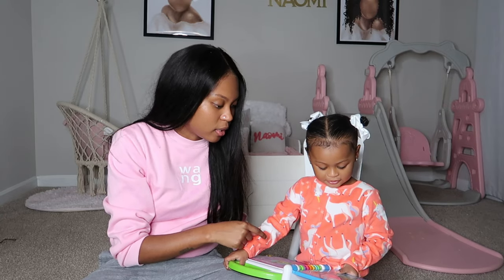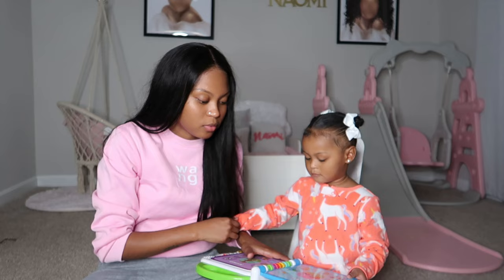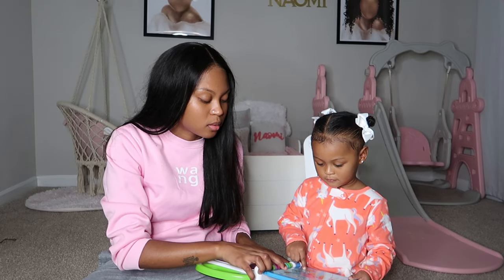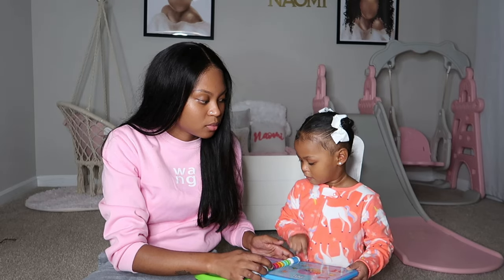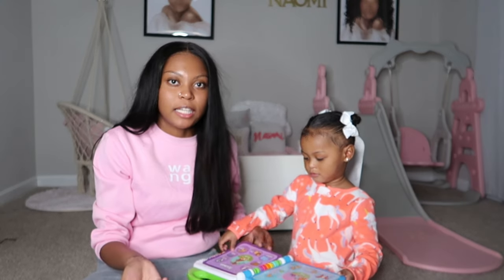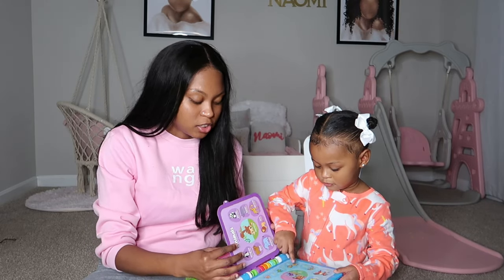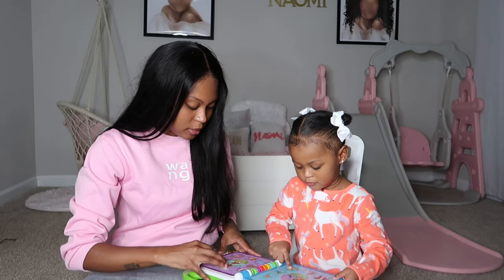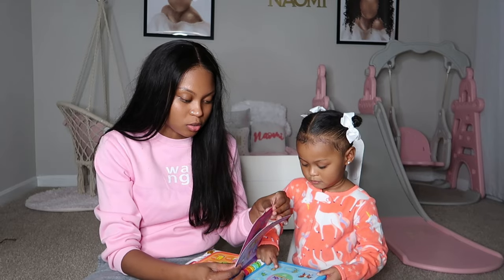Doggy. I turned the sound off, so she's trying to press it. Like, why isn't it saying anything? She gets really distracted with the sound. That's why I like to turn it off. What's that? Woof woof. Y'all, she gets really distracted with this because it is a toy and not direct learning. It's learning, of course, but she gets distracted easily. So that's why I prefer the other book that actually shows her different things.